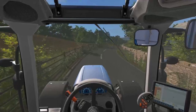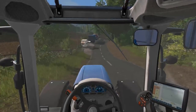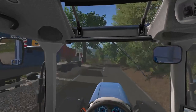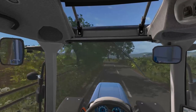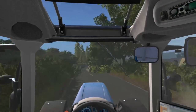And around the corner we go. Finally glad to see that these roadworks are all cleared up here. They were a right pain right about here. I don't know what they were doing, something with that telegraph pole, I think. Could probably do with a front weight on here as well. It's a little bit light-ended. Front end wants to dance around a little bit when you don't have any weights on the front.